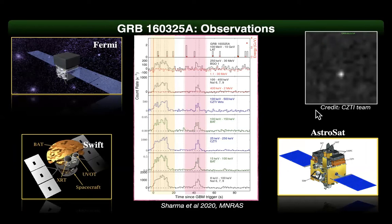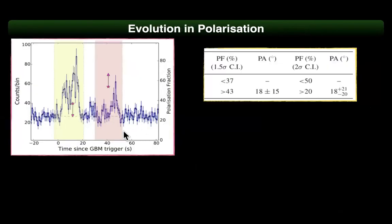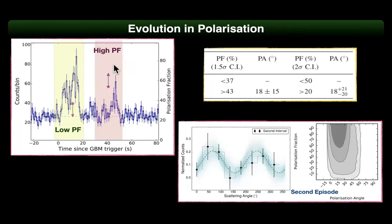For the spectrum, we observe the first episode is best fitted with blackbody and cutoff, and the second is fitted with a cutoff power law model only. From polarization analysis, here the Compton light curve is shown for CZTI. The first episode is found to possess low polarization fraction, thus we have reported an upper limit of 37%, whereas the second episode exhibits high polarization fraction and we have reported greater than 43% polarization fraction, as shown in the high modulation curve.